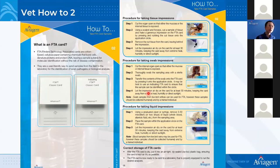Avigen also came out with some very good literature to guide you on how you can collect samples. In this case, you can go to the website and download the document. This is about FTA card sample collection. Always be reminded to keep the FTA card in refrigerated condition, because researchers have proven, and also from my own experience, some RNA viruses do not survive well on the FTA card, even overnight or over 2 weeks, if you store it at a higher temperature.